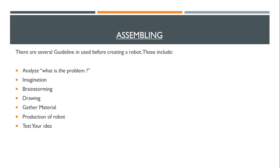So, assembling. There are several guidelines that are used before creating a robot. These are just some of the guidelines that I used while I was the chief engineer. The first step is that you have to analyze what the problem is. You have to see a problem and ask, okay, what is the problem? What do I need the robot to do? Without a problem, you can't build a robot. There has to be a problem. What do you want the robot to do? Do you want it to type? Do you want it to lift equipment? Do you want it to, let's say, count money?